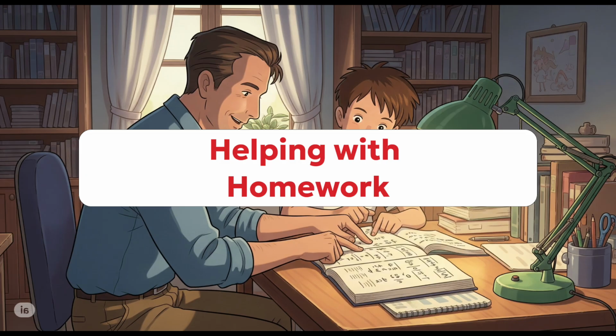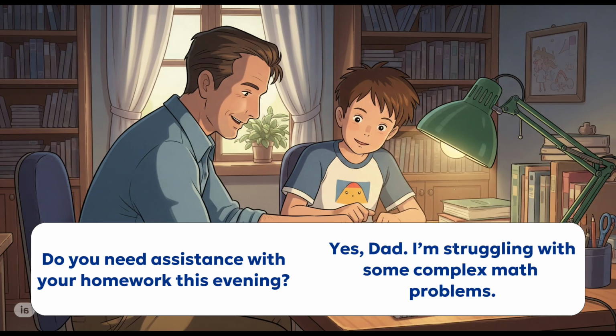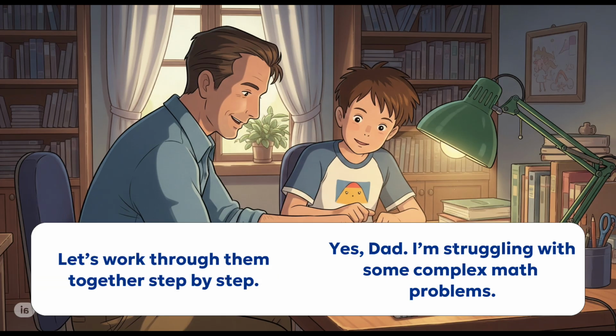Helping with homework. Do you need assistance with your homework this evening? Yes, Dad. I'm struggling with some complex math problems. Let's work through them together step by step.